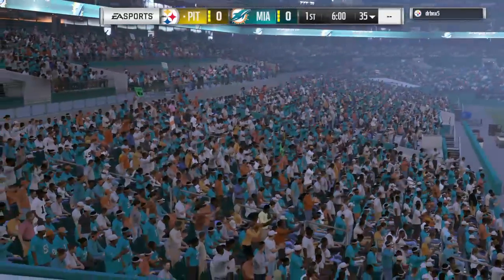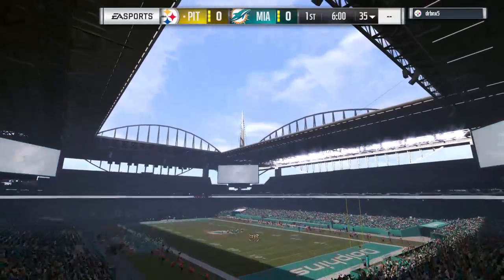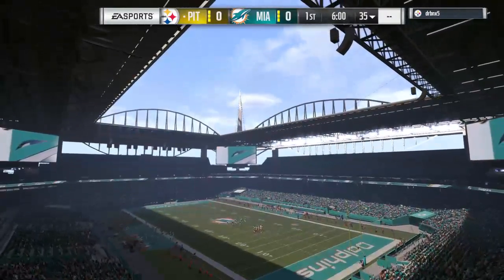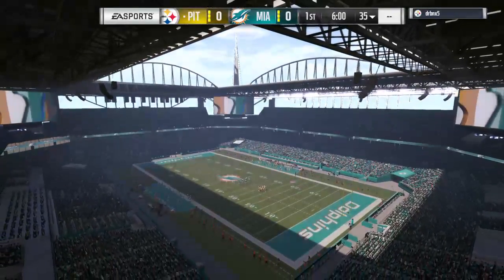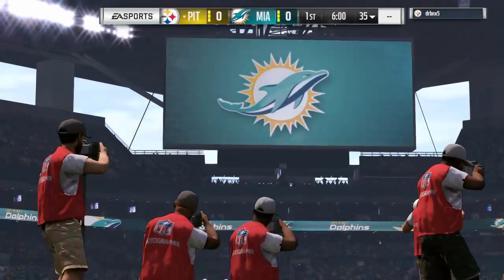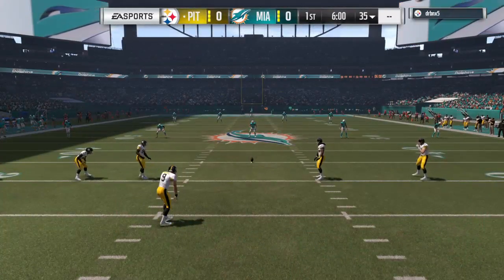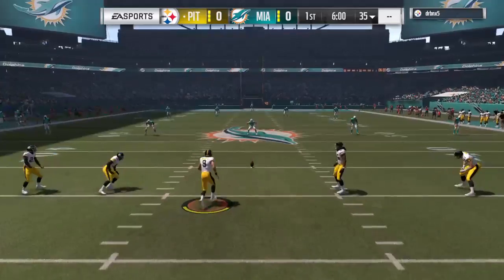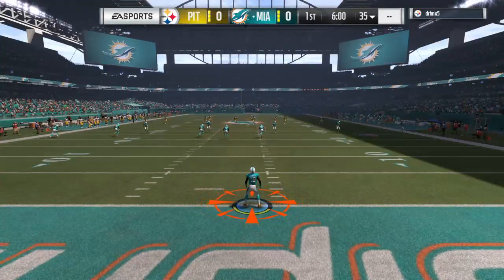Thank you very much, Larry. We are here on a beautiful afternoon for football. Today, we're set for a good AFC matchup between the Pittsburgh Steelers and the Miami Dolphins. To get us started now, the kicker, Chris Boswell. And we are underway from Miami.